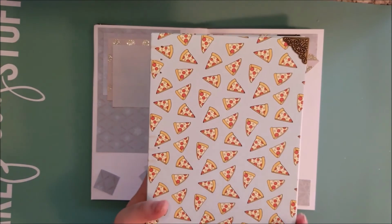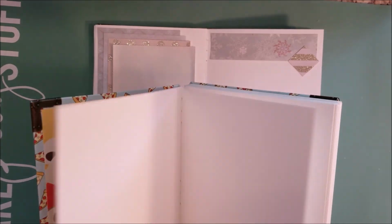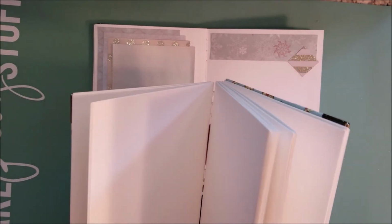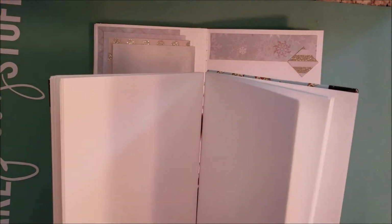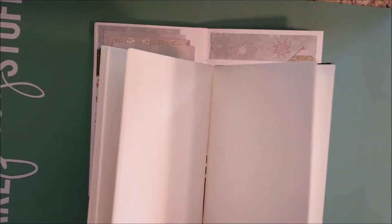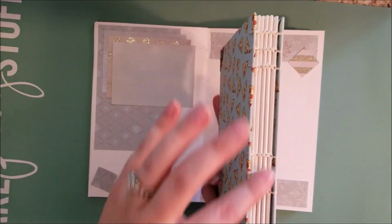And finally, this is one of my sketchbooks. This is done using 140 pound watercolor paper, so these pages are much heavier than even these ones here. There are 80 pages of goodness in here. These are great for watercolor, oil, just even charcoal and drawing if that's what you like. These pages will pretty much take anything that you like. And again, it's done with a Coptic stitch binding.